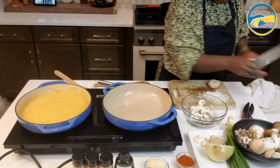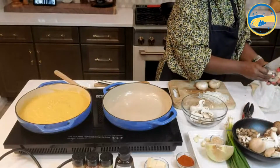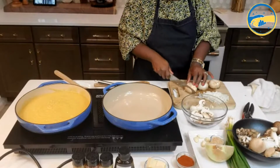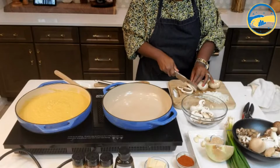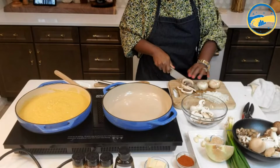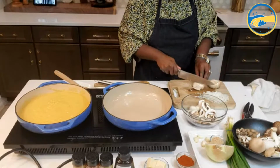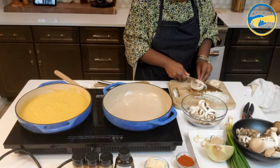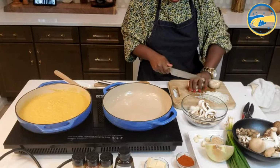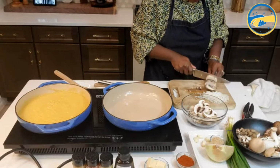So we're using some white buttons. We're using some cremini. We have some maitake. We have some trumpet. I think pretty much any mushroom works in this, except for shiitake. Shiitake are beautiful mushrooms, but they have a really unique flavor, and I don't think it would really work with this. So we're not going to use shiitake in this. Let's do one more white.